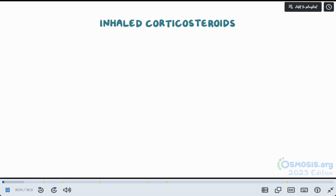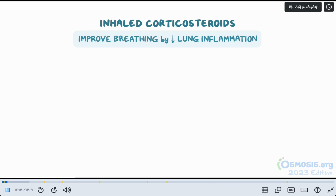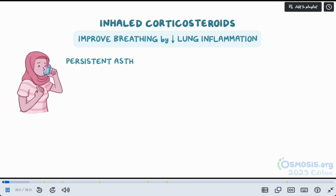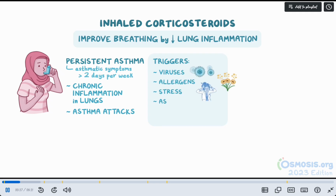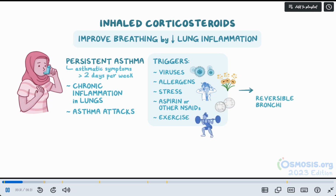Inhaled corticosteroids are medications that improve breathing by decreasing lung inflammation. They are primarily used in clients with persistent asthma, meaning those who have asthmatic symptoms more than 2 days per week. Asthma is characterized by chronic inflammation in the lungs, as well as asthma exacerbations or attacks, where certain triggers, such as viruses, allergens, stress, aspirin or other NSAIDs, and exercise lead to reversible bronchial smooth muscle spasms and mucus production, both of which make it hard to breathe.